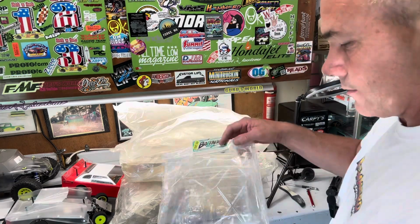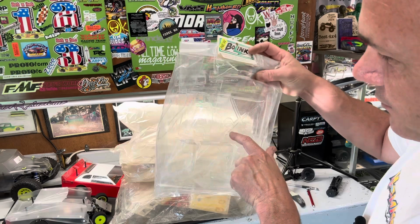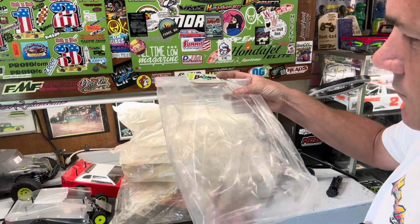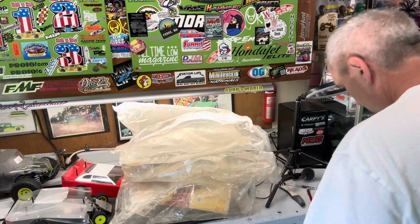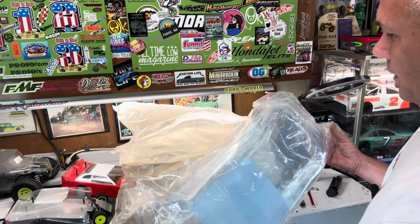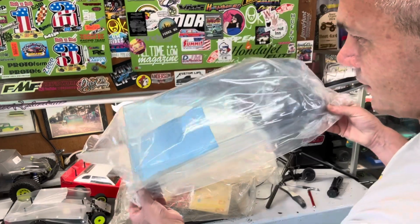A Bolink stock car interior. It's got a little extra helmet. Well, that's actually his head right there. There's a helmet on there, but there's one with a face. Gauges and everything in it, so that's pretty neat. We got one of these to paint for the Earnhardt body, but we need to do it soon. I say that every time. Wedge body, that's 200 millimeters. That would fit on a narrow pan car.